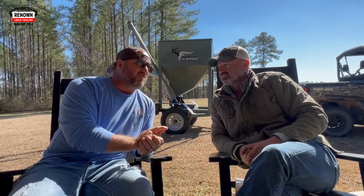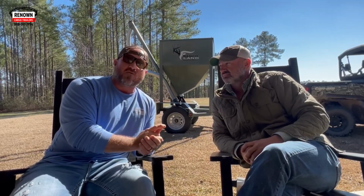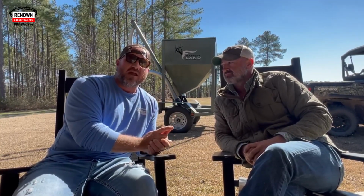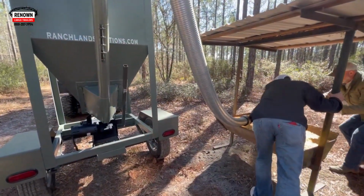You're not having to, like Win said, go buy 50-pound bags of corn constantly. You can fill this thing up with 1 ton or 3 tons, depending on what size you decide to go with, and you can pull up at the farm and feed your herd, and you're going to grow big bucks, I promise you.